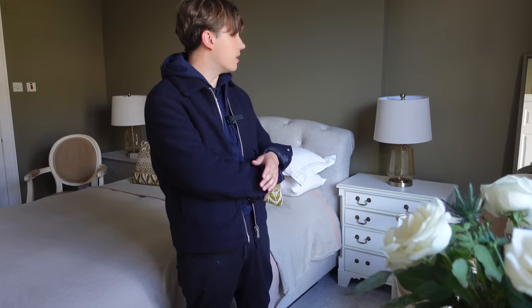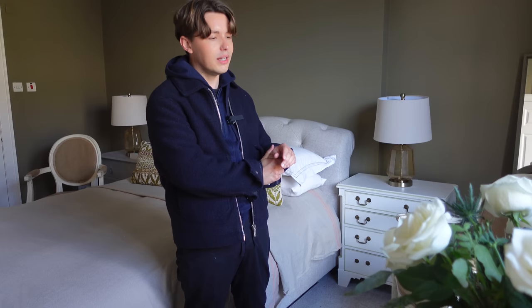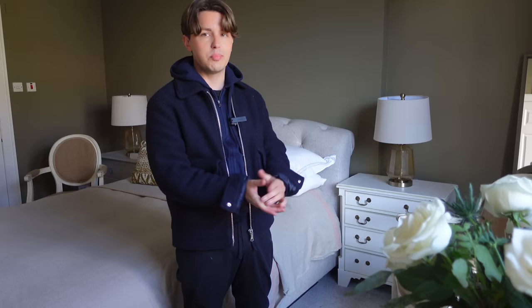Before, I had some floral lamps, which are in storage. I still love them, but they're not really me anymore. So yeah, these little small changes, lamps, cushions, textures, paint colors really do make a difference and can spice up the room in a way that you wouldn't expect.